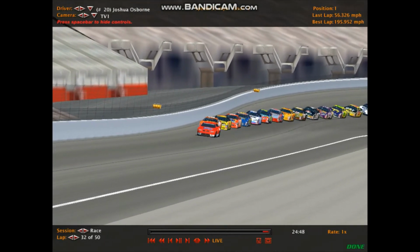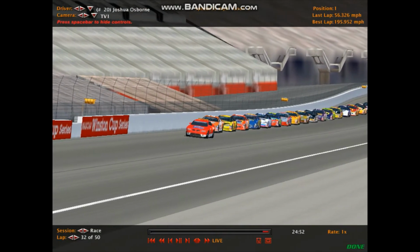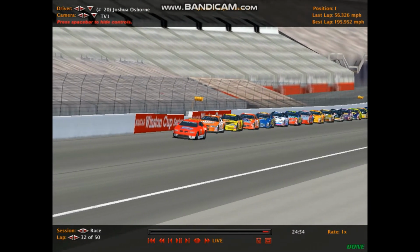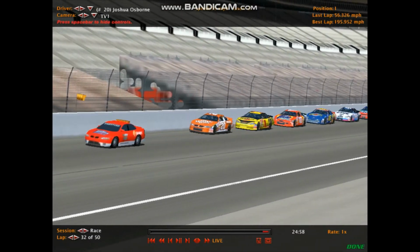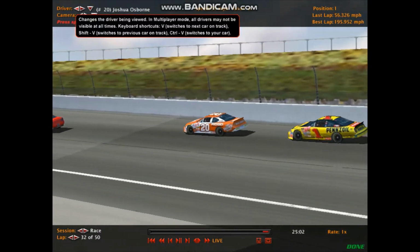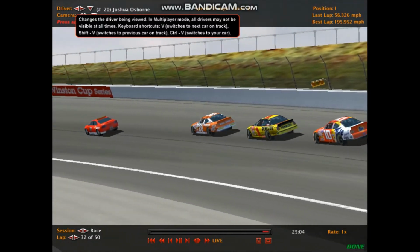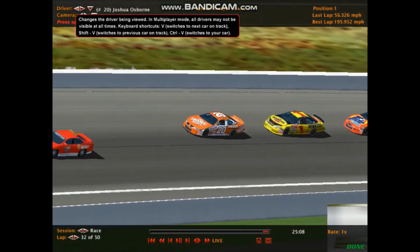So off turn number 2 they come right now here at Atlanta, as we are set for the restart. It'll be on lap number 33 when this race restarts here. So we'll have 32 laps in the books and 18 laps remaining here in the Napa Auto Parts 500. This is the final race of season 34 of the Castrol GTX Cup Series for season 30.